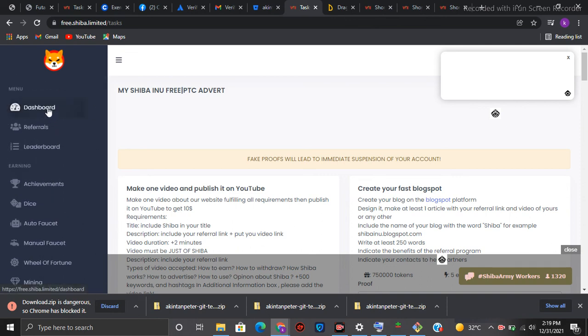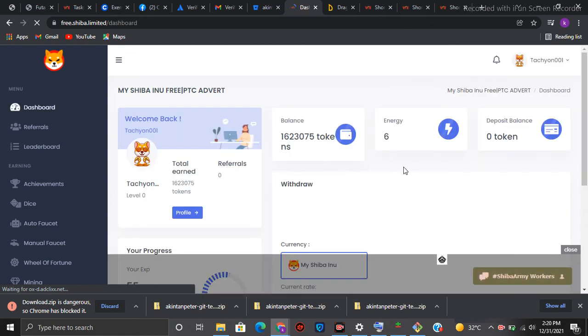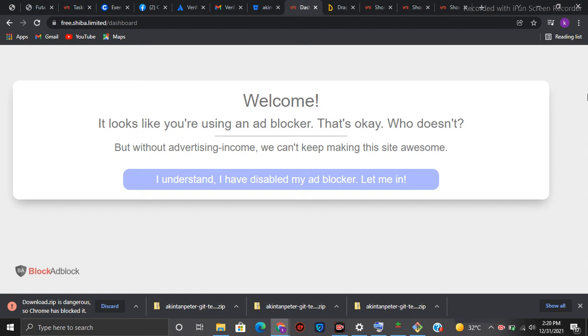So let's go back to our dashboard now. Our dashboard is loading. You can see what they wrote: fake proof will lead to immediate suspension of your account. So if you do anything that is contrary to their terms and conditions, they'll remove you immediately. So you can see, guys, this is not a joke. This ad blocker always comes up every time. You just need to click this place and it goes off, unless you have their particular app that you can use to click this. I don't really have the app right now.